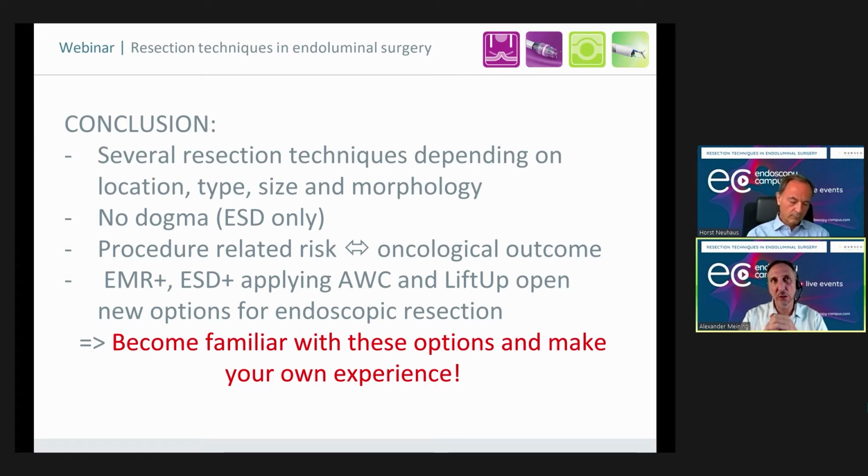And also when you do the ESD plus technique, as shown before, the difference is that you do not really create a tunnel in the submucosa. So it's more of a surgical approach, where you have one arm pulling away the lesion and the other one cutting it. So it's not so relevant, because you don't have this large view in the submucosa where you see those bubbles. For the ESD plus technique using the AWC, it's not so relevant because the distance to the cutting plane is different than in a standard ESD, but that's true. Bubbles are definitely present using the lift up, and simethicone might reduce it a little bit.